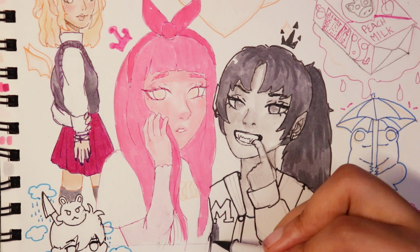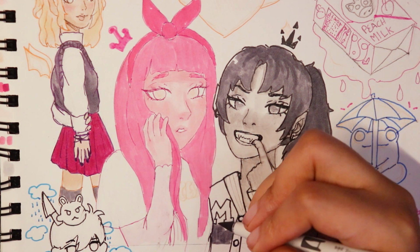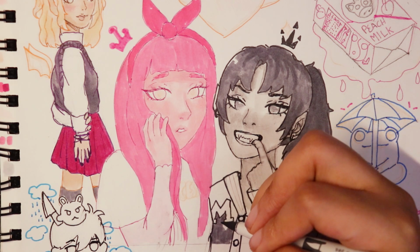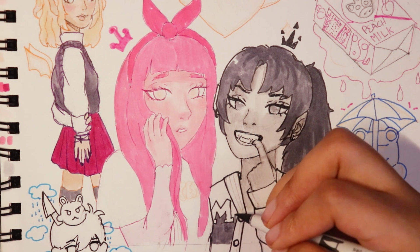But nevertheless, I enjoy all the characters. It's a very great franchise. I think my favorite character is one of the ones I drew in this spread, which is Marceline. Yeah, she's gotta be my favorite. I really enjoy her.